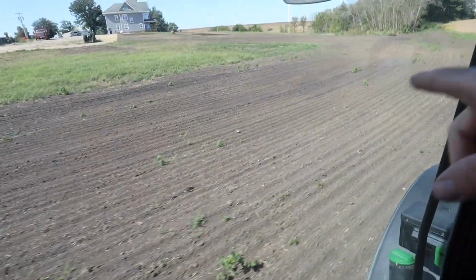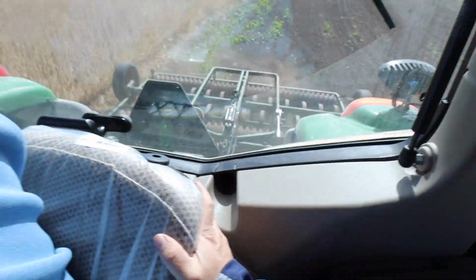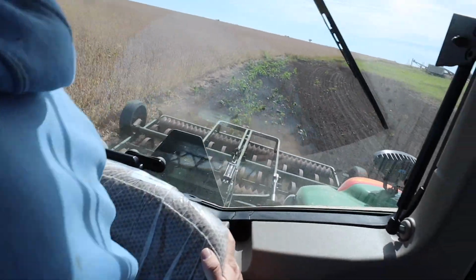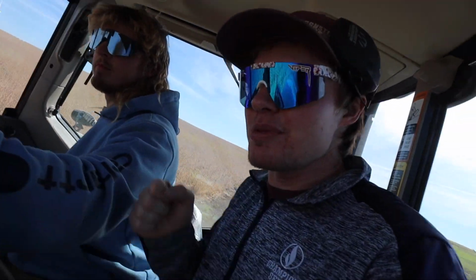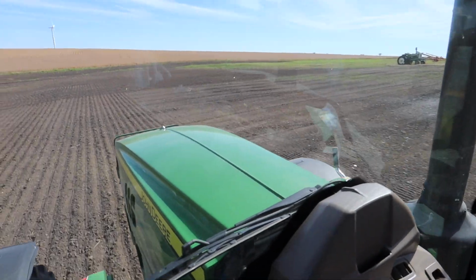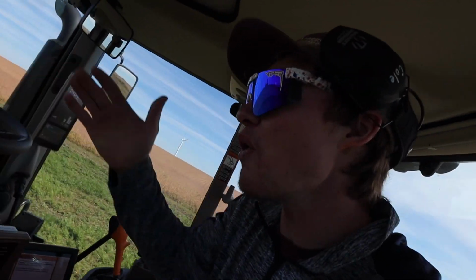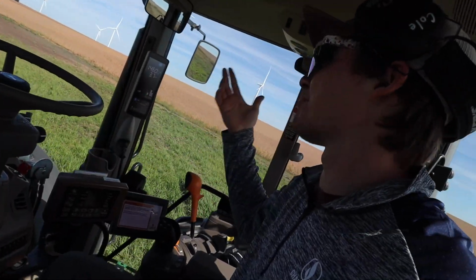Steve seeded our alfalfa field the other day, and his drill left little ridges in it, so we got the Coulter Packer, Cola Mulcher, Cola, whatever you want to call it. We're trying to smooth those bumps out a little bit so when Cooper is mowing it later, he's not knocking his teeth out. We'll go up to that auger. This definitely feels like overkill for an auger. This is a brand new tractor.